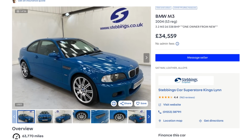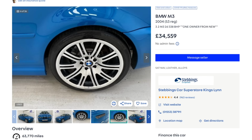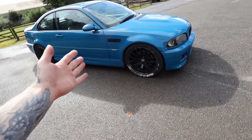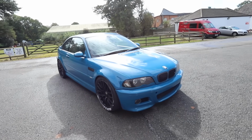But the reason I bought the M3 is one, they're going up in value, two, this is the Laguna Blue, and three, it's a manual. It is highly desirable. Now every single part of me wants to modify this car and turn it into an absolute beast, but I know it's going to be better for all of us if we do more of an OEM plus restoration on this thing.